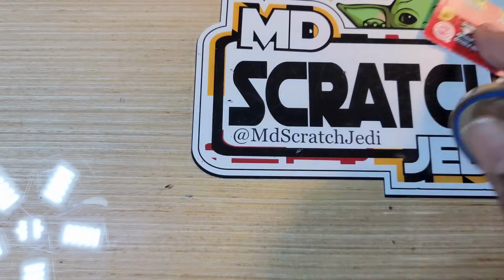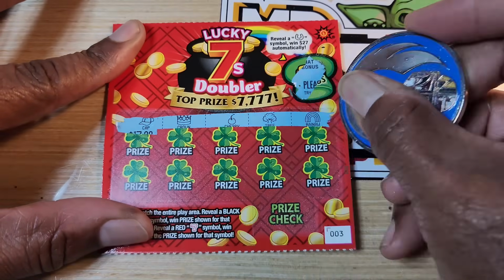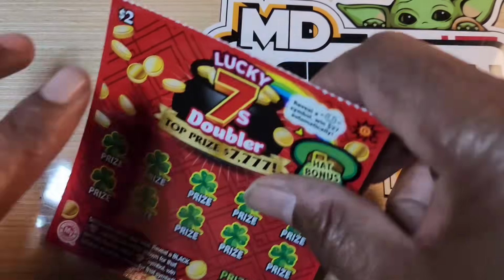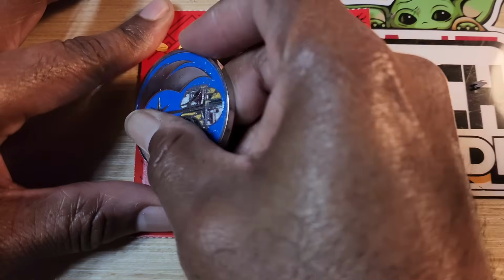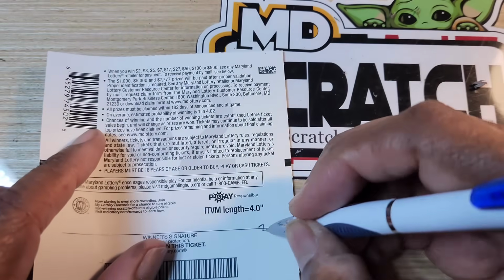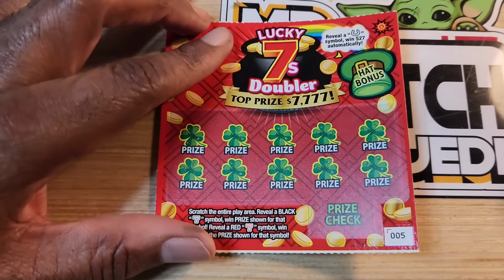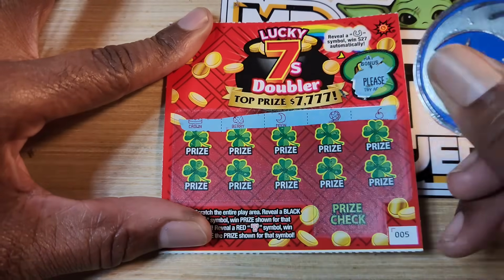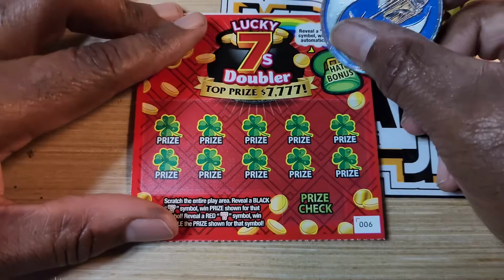This will probably be one of the fastest $2 books I get through. I have found a couple of the bonuses on the bigger tickets, particularly the $10, and I believe I got one on the $5. So they are out there, but they are outlier wins. So that is the tricky part. All right, we got our first win for $3. There's a $2, $3, $5, and a $7 level. And then I think anything higher than $7 is going to be considered potentially an outlier, which sounds absolutely crazy.